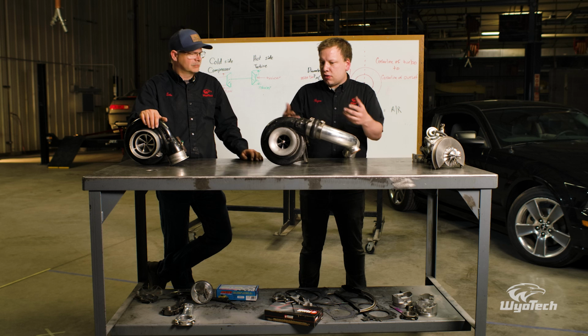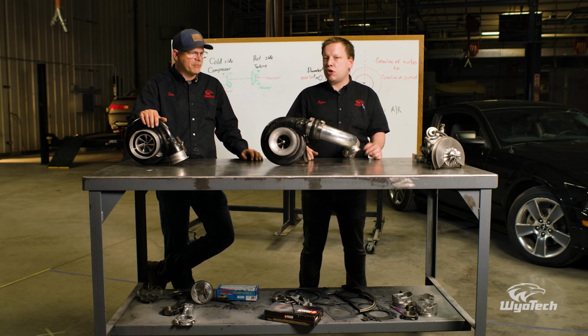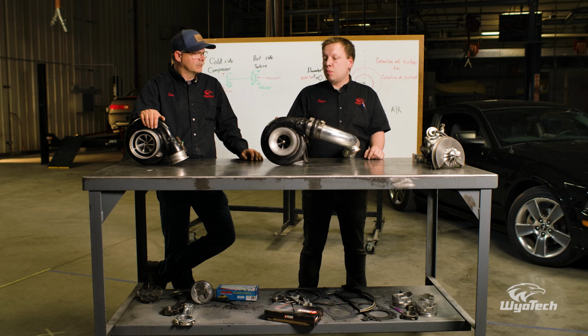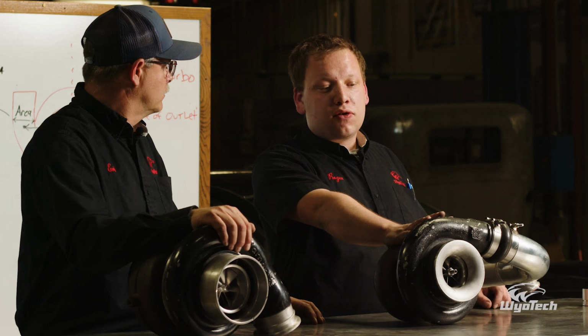Yeah, I mean, we're going to physically fill it more than what it originally could fill, which is the concept of volumetric efficiency. An engine can only intake so much. A turbocharger says, yeah, right.